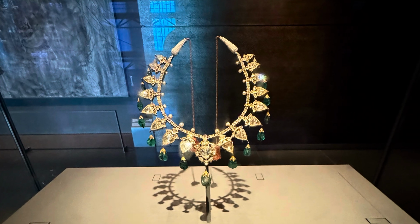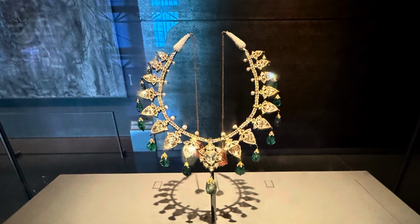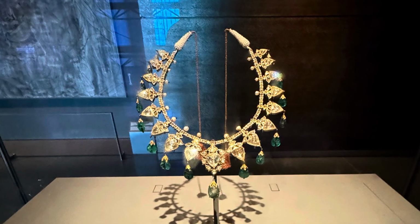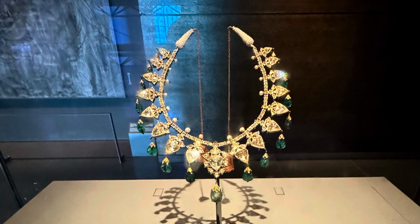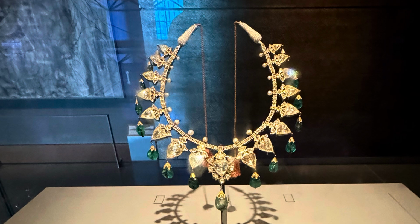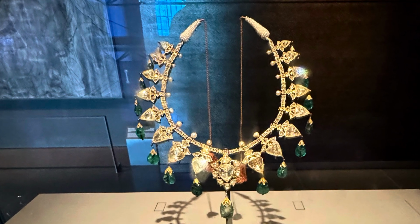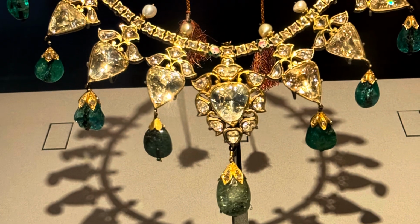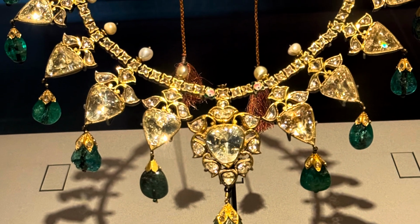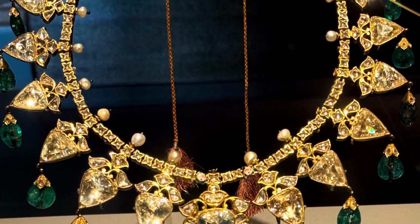This is another jewelry piece that really caught my eye. The diamonds are so big that you're saying, is that real? So this is Indian, probably from the 18th or 19th century. You'll see 17 huge diamonds from the Deccan mines. The emeralds are from Colombia. This is a close-up of the jewelry piece, and again, it's very stunning. It's unbelievable how big the emeralds and the diamonds are.